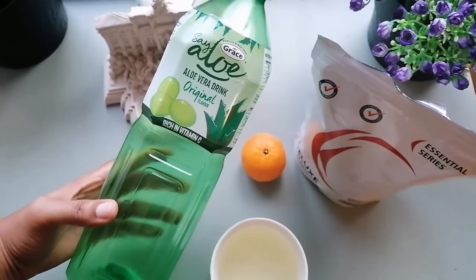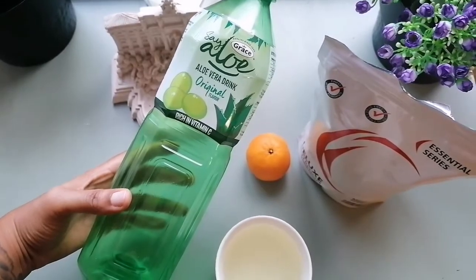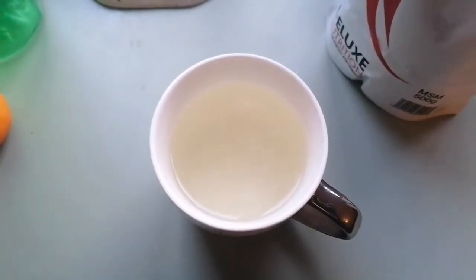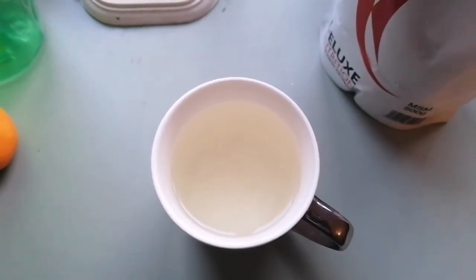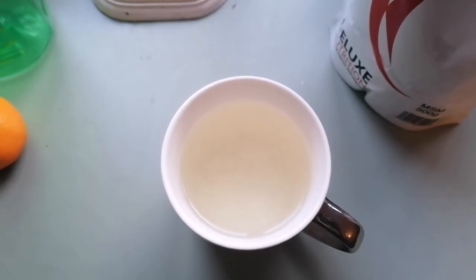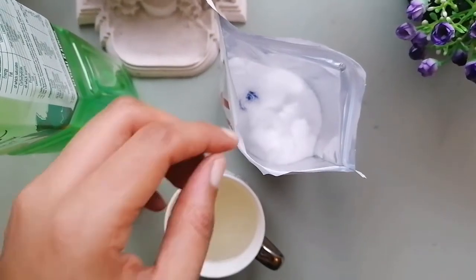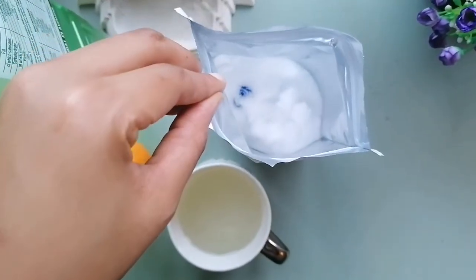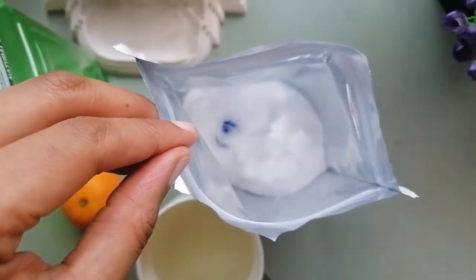The reason I'm using Grace's aloe drink today is because it's very rich in vitamin C, and it's something I know will work with the MSM, because vitamin C is apparently so important and vital to incorporate in the routine. I'm using the aloe vera at room temperature, and this is what the MSM looks like.